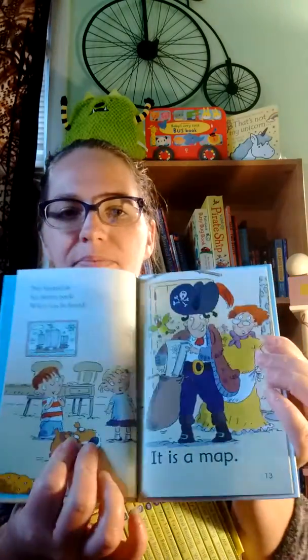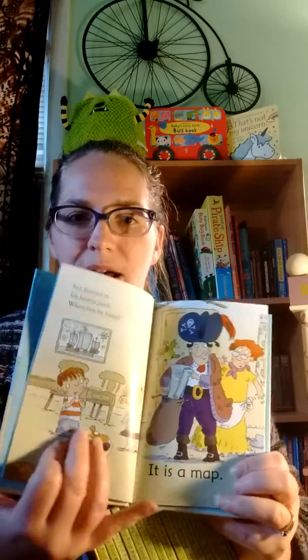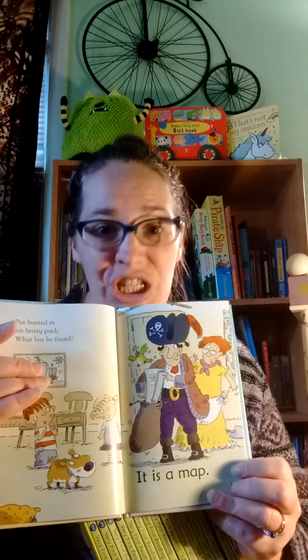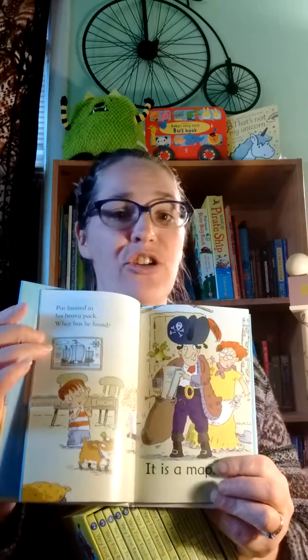It has some very easy 3- and 4-letter words that are in big, bold print for your little one to read, and they correspond with the story that you can read with them. It helps your child really get into feeling like they can do this, that they're reading along with mommy and daddy, and they're doing a great job of it. First book is Pirate Pat.